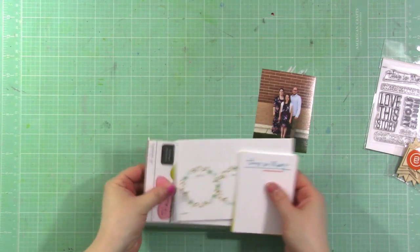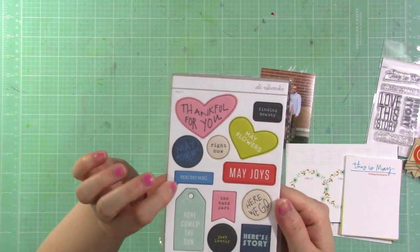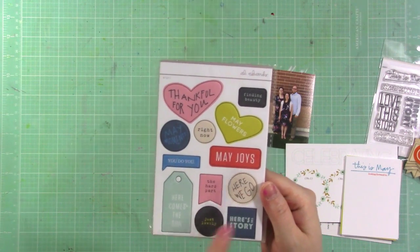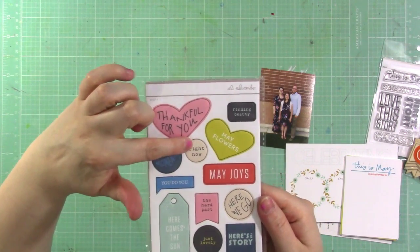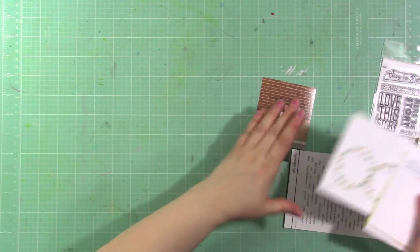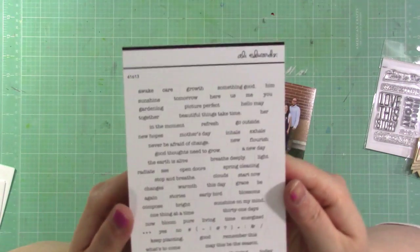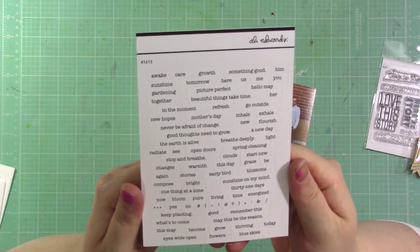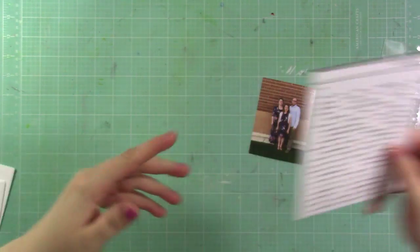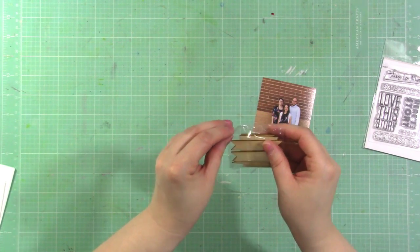Love it. Okay, so we have the chipboard, which says thankful for you, May moment, you do you, here comes the sun, the hard part, just lovely, here's the story, here we go, May joys, May flowers, right now, and finding beauty. Very versatile, like lots of different stories you can tell with that, right? And then we also have the stickers sheet, which has lots of words about growing and living and beautiful things and May stuff.